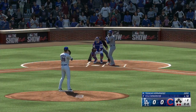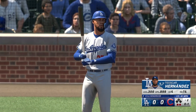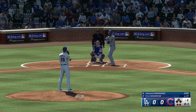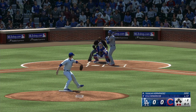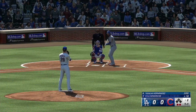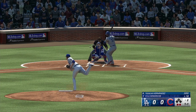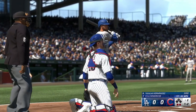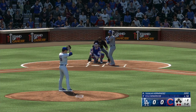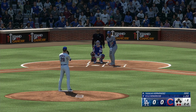On the north side of Chicago, John Ciambi and Chris Singleton. And now Teoscar Hernandez. And a breaking ball drops in for a strike. Fastball almost got him there. And the righty deals. Pitch is in the dirt. Two balls, two strikes. No score here in the second.